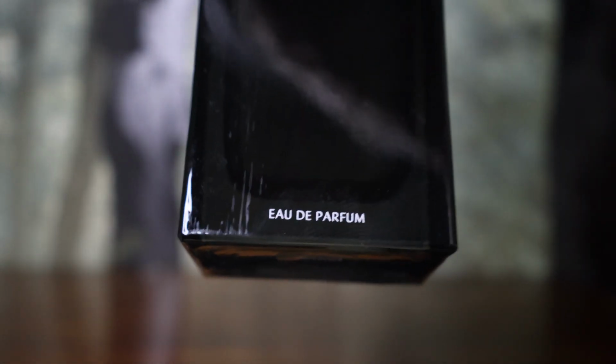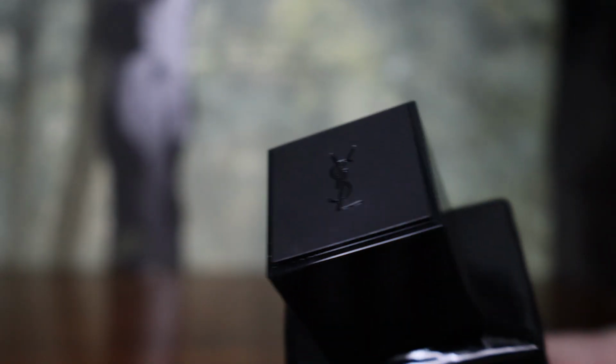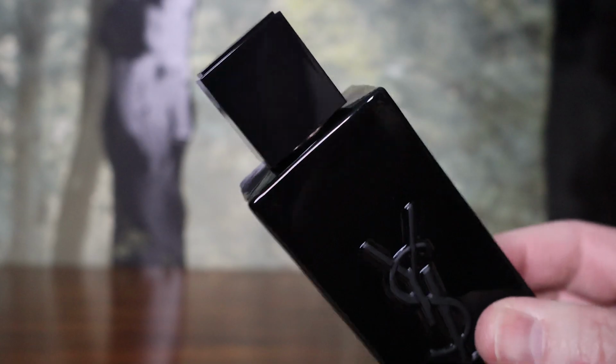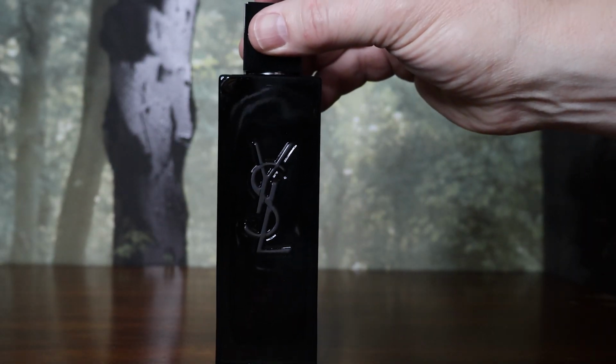When you open the lid, the atomizer is silver with no distinguishing marks. The aperture is black. On the bottom of the bottle is an adhesive sticker with the batch code. This one is 38X as in X-ray 2003 for those of you that want to check it out on checkfresh.com, and some additional information on that sticker. That's pretty much it for the presentation.